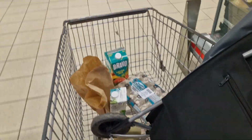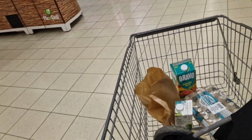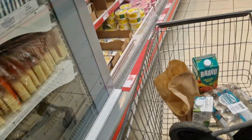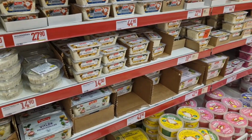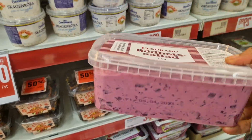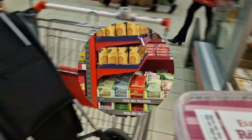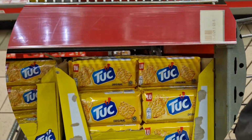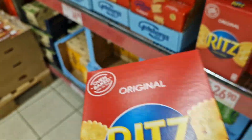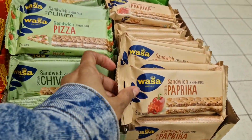And yeah, I'm also exploring to see what new products they have. I see they also have a lot of vegan products as well. So yeah, it was a really nice day in the store to look around and also verify all the new things that they have. This is something very delicious that I have there, guys. It's red beet salad. It is so delicious. And look what I found, Ritz. I mean, we don't have that in the Netherlands, so I'm so happy that it's there.